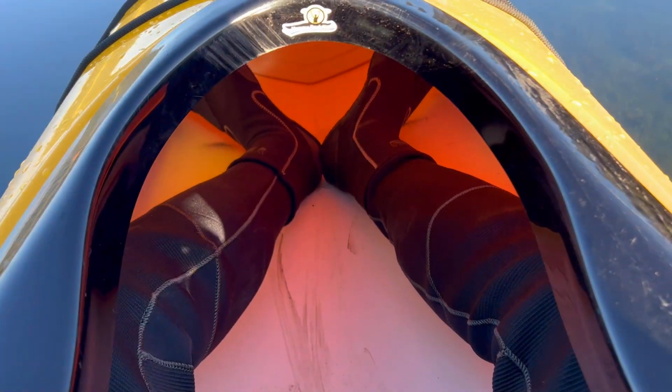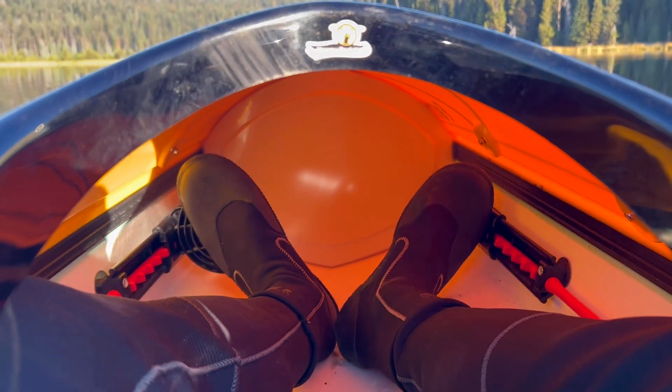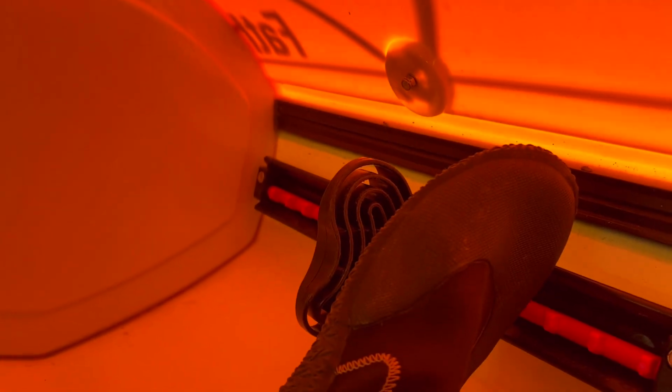Just giving you an idea of the fit. I'm 6 feet tall, about 170. I'm wearing some water shoes. Got plenty of extra room here, so I'm a size 10 foot here. So plenty of extra, real high in there. And as far as foot length, you can see that I've got several notches left to go further.